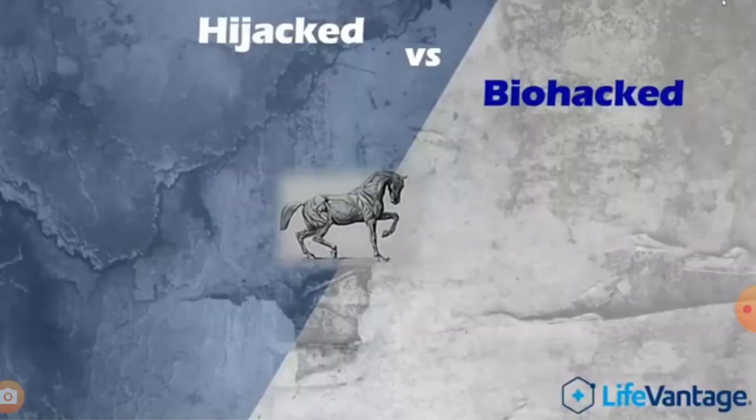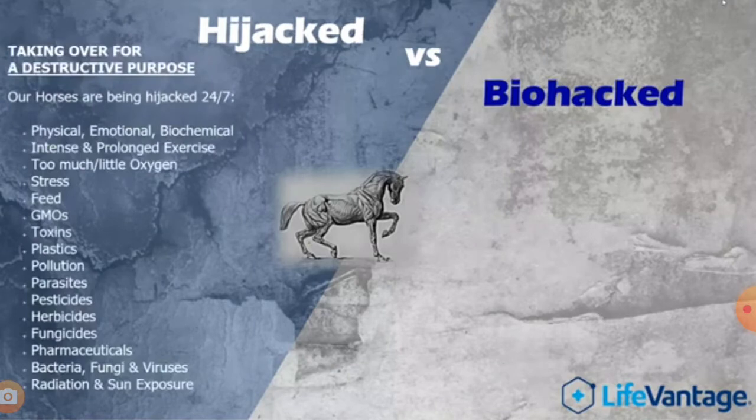If you think back to the horses that were around 1,000 years ago, they are exposed to different things today than they were 1,000 years ago. Our horses' bodies, just like ours, have been hijacked. It could be from the feed that they get, the pesticides and herbicides that are on their feed, the GMOs, the plastics. You're going to hear about some of the damage caused by that tonight, as well as different parasites that are out there, fungicides that we use, and even some of the pharmaceutical products that we give to them.